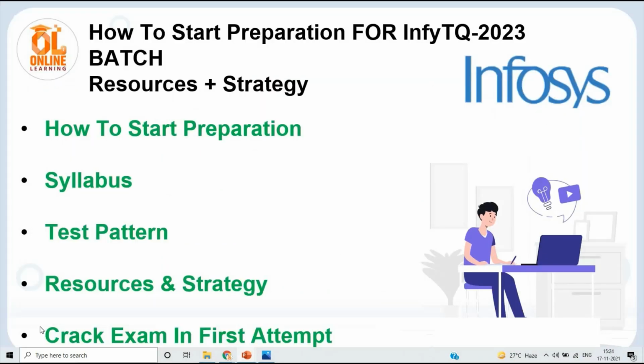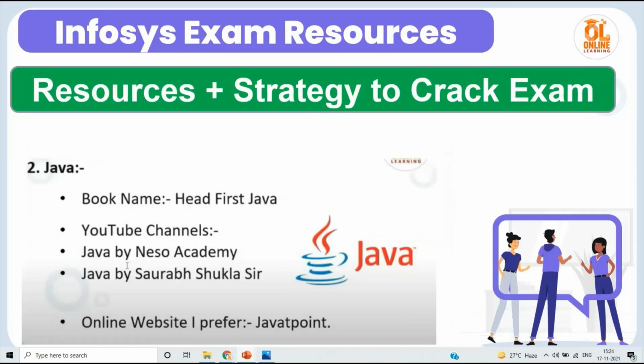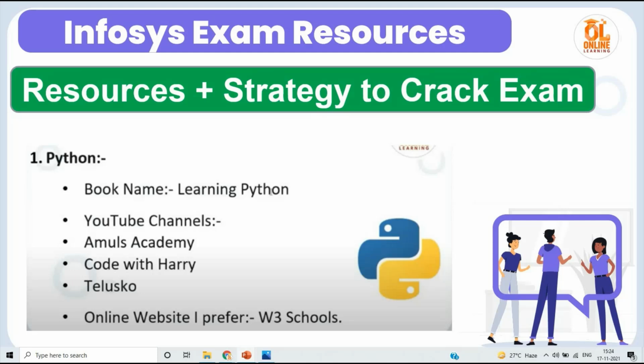So when I go to this, as you can see on my screen, these are some resources and strategy to crack the exam. These are the free InfyTQ Infosys exam resources that I want to share with all of you. If you are proficient in Python and you give your exam in Python, there is a very good book known as Learning Python. It is a very good book if you are completing your Python programming language.